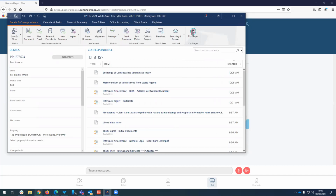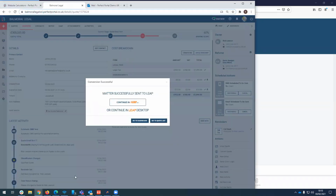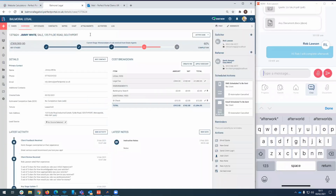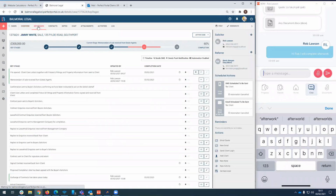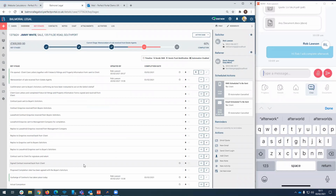So I'll go back into the actual Perfect Portal here, because what I'm about to show you is that whatever happens in the case management system synchronizes everything back, and it's a two-way integration back into Perfect Portal. So if we were to go into the key stages, the milestones, the workflow within here, we can see what we've completed, and we've completed the exchange of contracts down there as well.